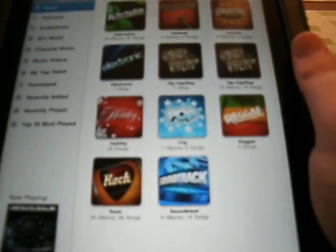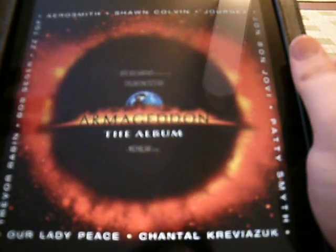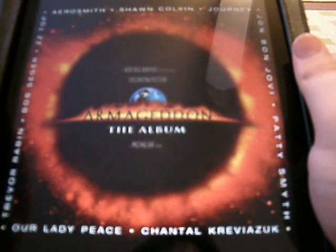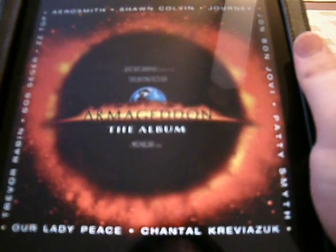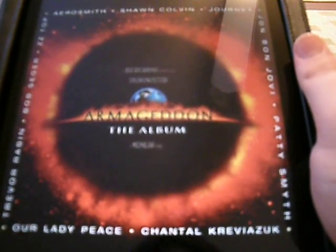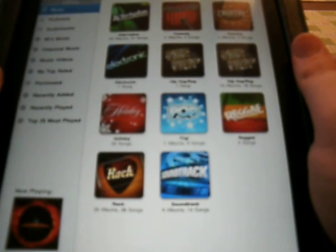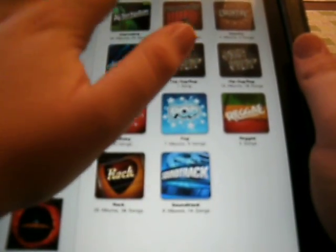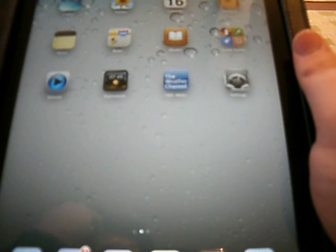But the way I do it, let's press soundtrack, let's listen to some Aerosmith. So not bad speakers. This pops up. Now you can't switch. You tap on it, you press this little down arrow and it goes back. So not bad. And then you can press play. So I really like the iPod.